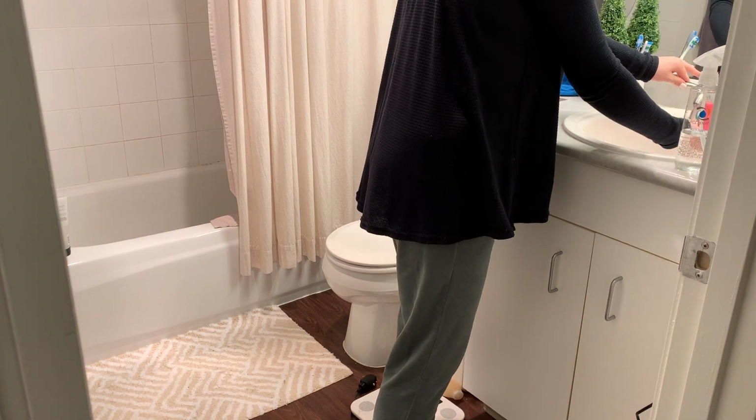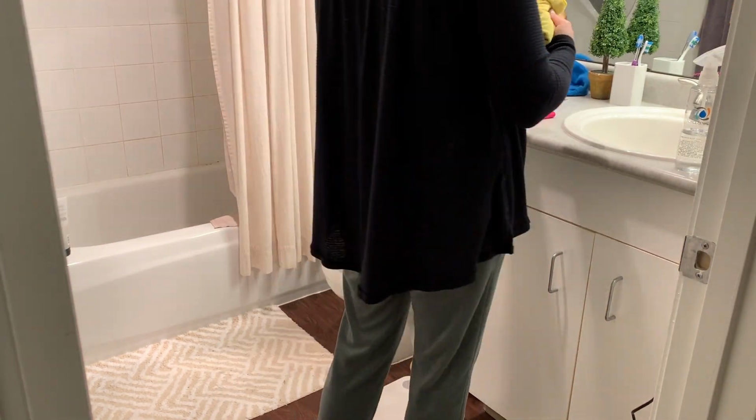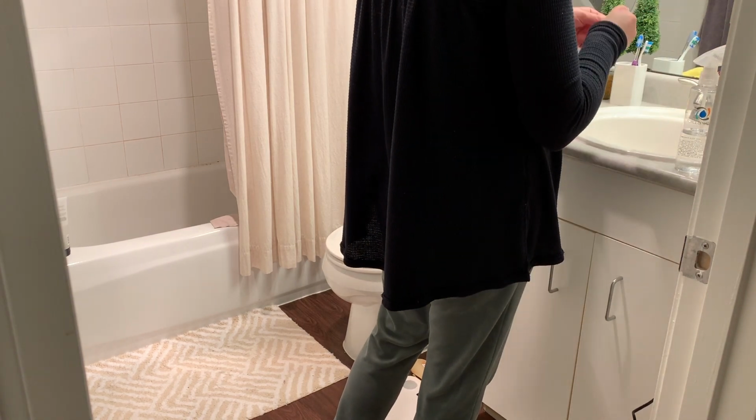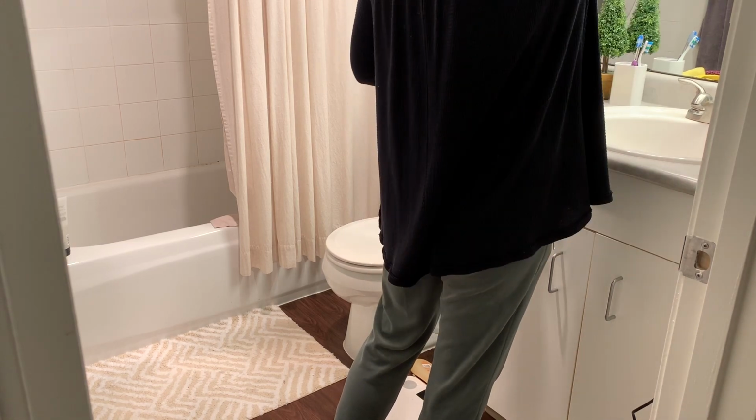So here I'm just cleaning out my retainer case with some Force of Nature cleaner, making sure that's all good. And then I'm just going to be cleaning up all the odds and ends that ended up on my countertop. And then I'll be cleaning down the countertops and showing you that as well.